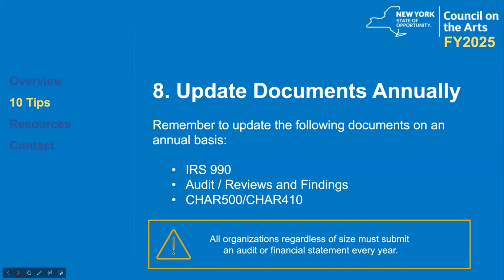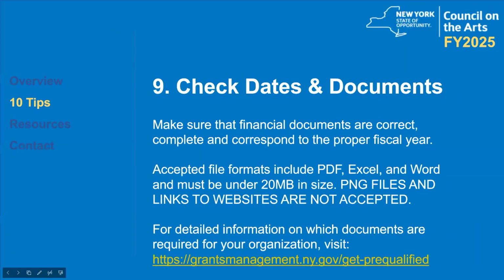Tip number 9, check dates and documents. Enter the fiscal year begin and end dates as they are displayed on your documents. Make sure that financial documents are correct, complete, and correspond to the most recent fiscal year. Accepted file formats include PDF, Excel, and Word, and must be under 20 megabytes in size. PNG files and links to websites are not accepted. For detailed information on which documents are required for your organization, visit the URL shown here.